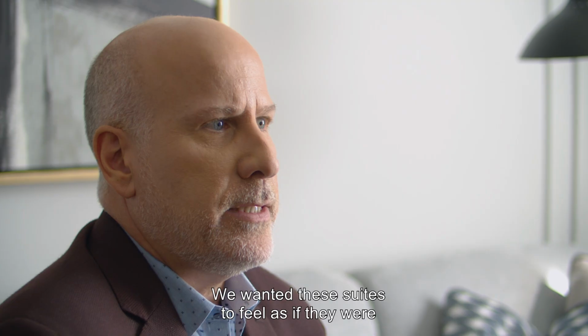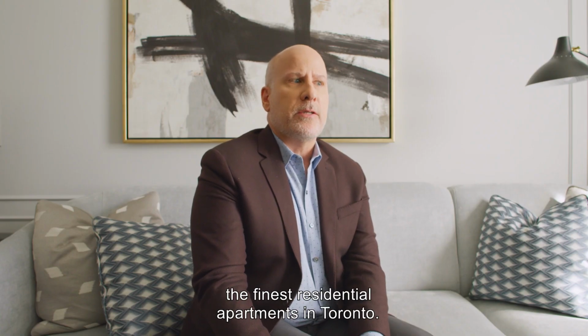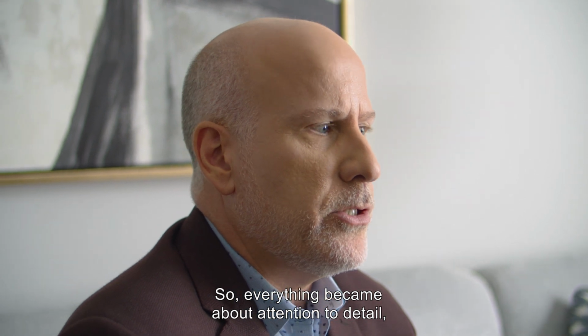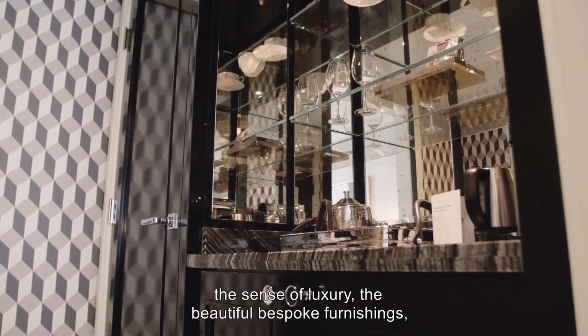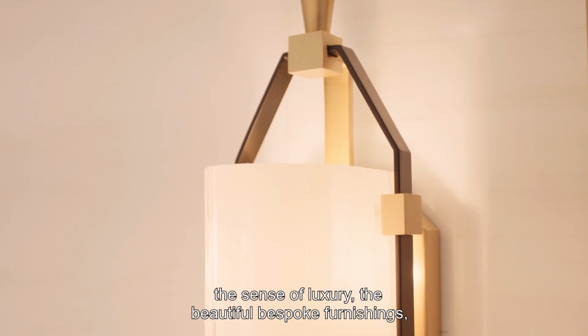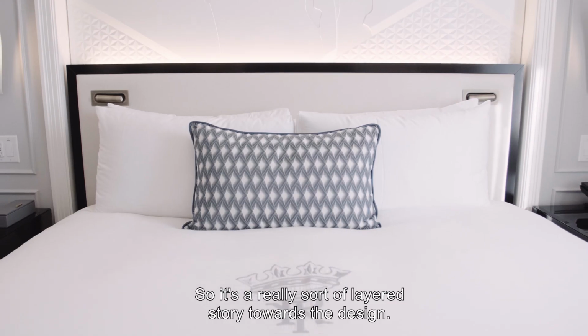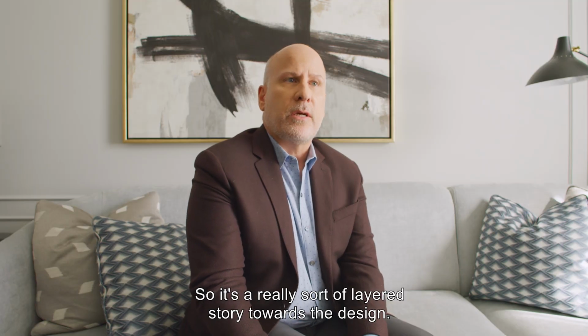We wanted these suites to feel as if they were the finest residential apartments in Toronto. So everything became about attention to detail, a sense of luxury, beautiful bespoke furnishings, custom, custom, custom. So it's a really layered story towards the design.